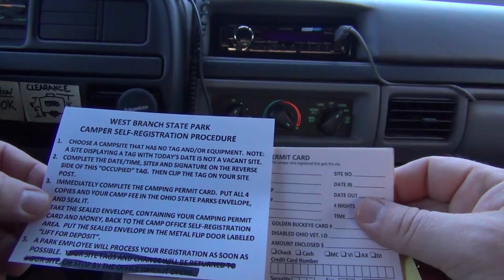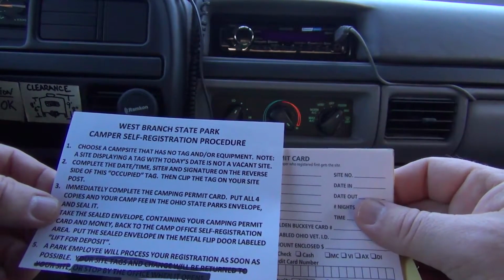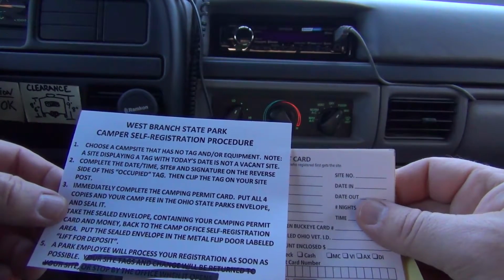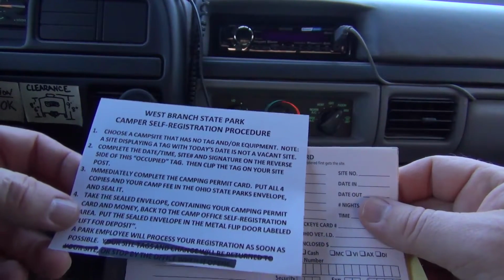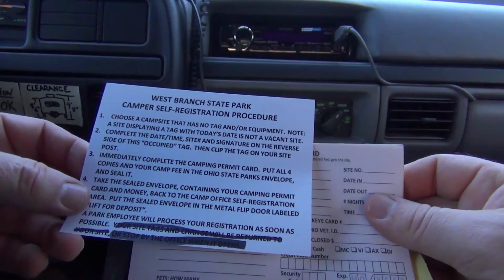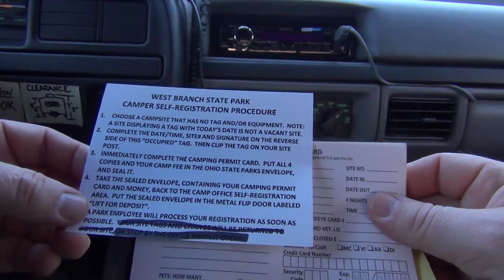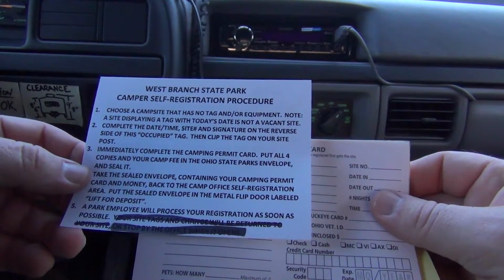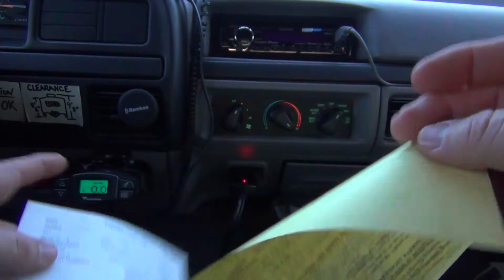Choose a campsite that has no tag or equipment. A site displaying a tag with today's date is not a vacant site. Complete this date, time, site number, and signature on the reverse side of the occupied tag. Then clip the tag on your site post. Immediately complete the camping permit card. Put all 4 copies and your camp fee in the envelope. Take the sealed envelope to the self-registration area. Put the sealed envelope in the metal flip door labeled "Lift for Deposit." And park employees will take care of that. So that's kind of nice.